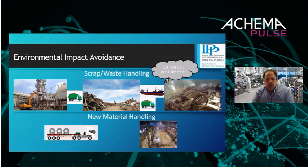So now I'm going to talk a little bit about environmental impact. When a plant that is shut down is decommissioned or demolished, for example, there's a very severe environmental impact, which we're actually in the process of studying at this current moment. The cost and the environmental cost of the dismantling and demolition efforts for a plant that's being scrapped are significant.